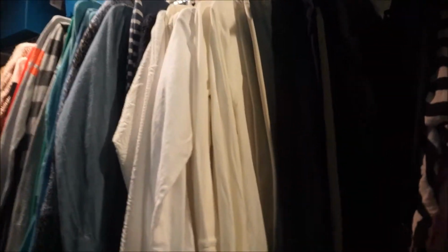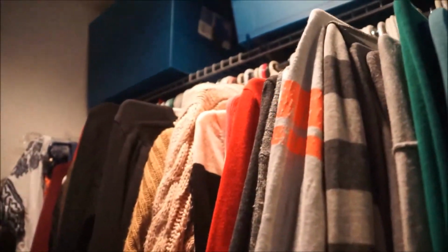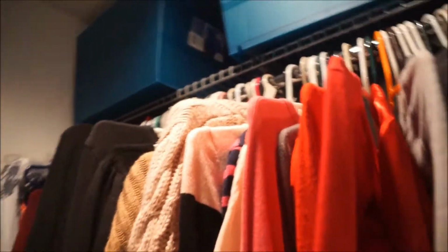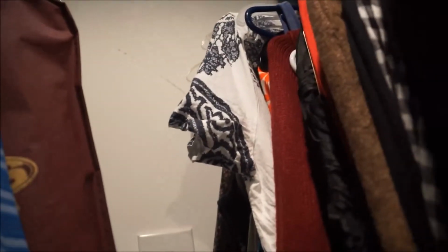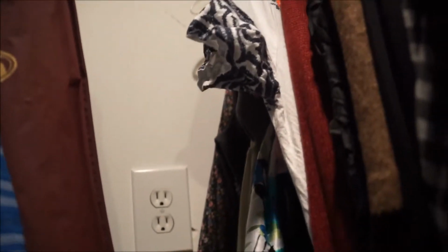Moving on to the shelf, I put all of my fall and winter clothing on the top shelf, and I put them in color groups. All my white tops, my navies and blues, greens next to blue because I only have a few green and it's closest to blue, my grays, reds and pinks and browns, and then of course my black.